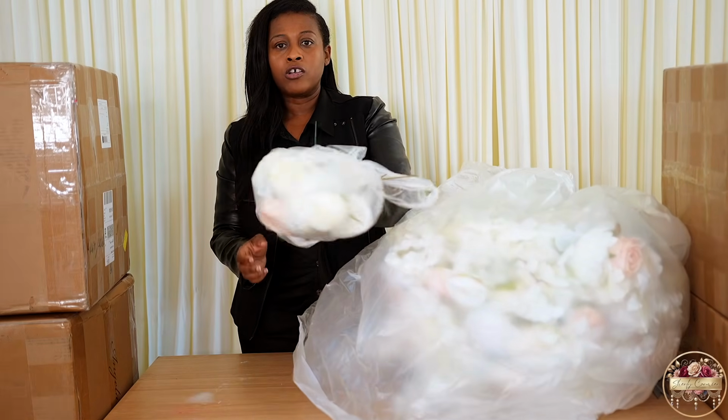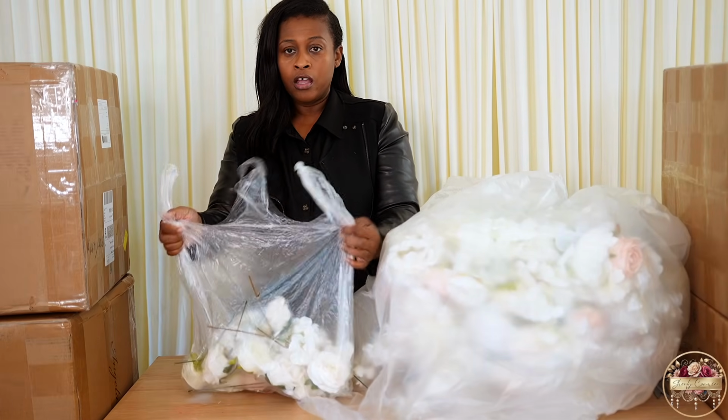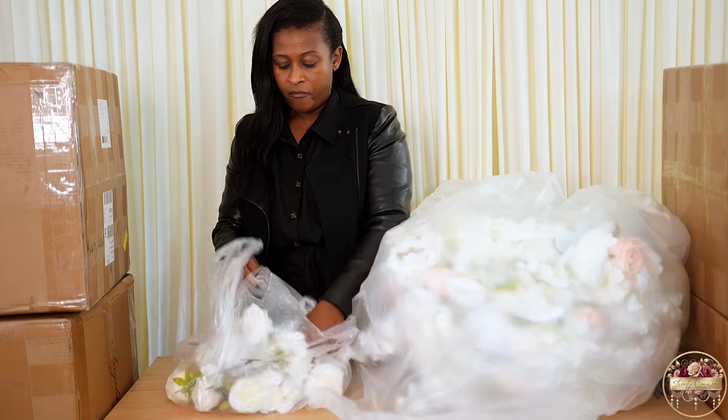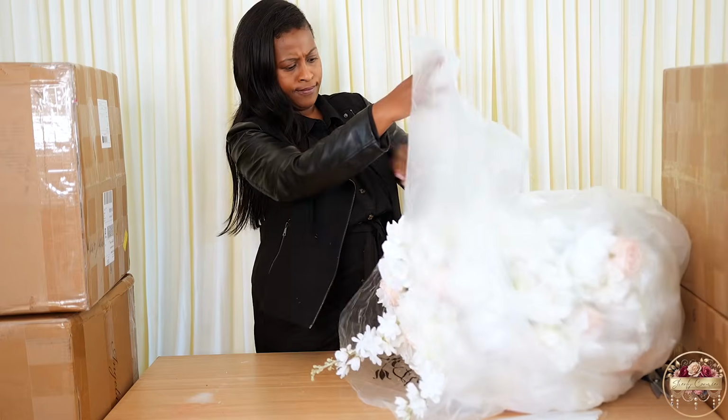I also love the fact that they put a lot of extra loose flowers in there for me to add on, which I like, with stems in them.